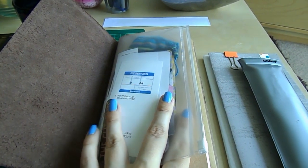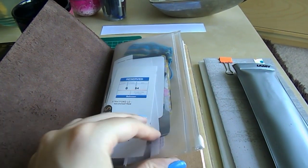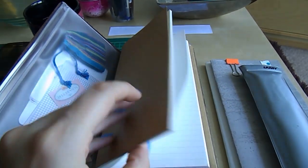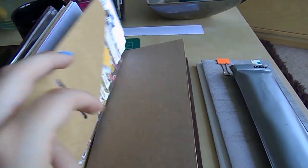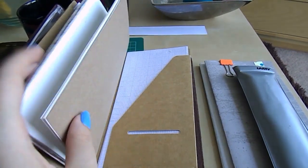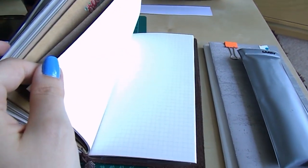The zipper pouch is exactly the same as it was before, just bits and bobs. As you can see, I've got my train reservation ticket, which I'm going to stick in at some point. The lined insert was for writing. The plain insert is like a scrapbook thing, which I'll do a mini flip of in a moment, and the grid one is for hospital stuff.